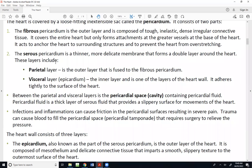The parietal layer is the outer layer. It is fused to the fibrous pericardium. Whereas the visceral layer, or what we call the epicardium, is the inner layer, and we call it the epicardium because it's actually one of the layers of the heart wall. In other words, it has to therefore be part of the heart, so it adheres tightly to the surface.